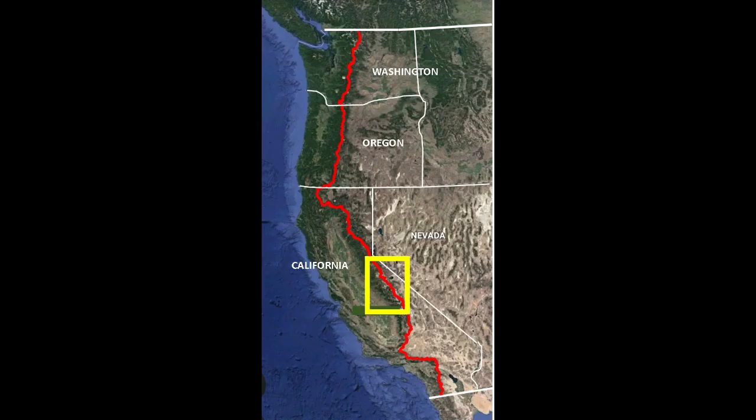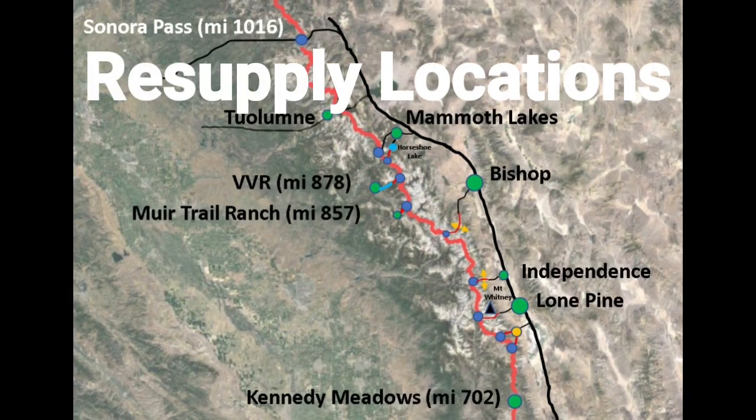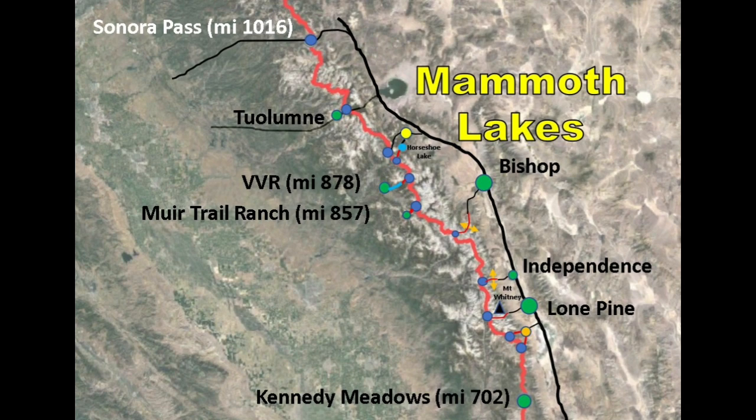The section of the PCT that I'm talking about is the Southern Sierras, as shown in the yellow box on this map. And it's covering from Kennedy Meadows at mile 702 up to Sonora Pass at mile 1016. Once you leave Kennedy Meadows, there are 7 different options for resupply. The main towns along Route 395, which is to the east of the PCT, are Lone Pine, Independence and Bishop. And then just off Route 395, on Route 203, is the tourist town of Mammoth Lakes.